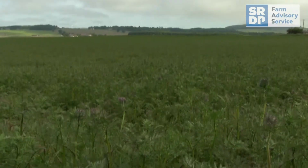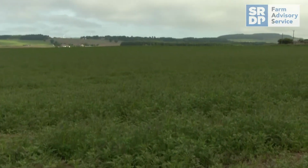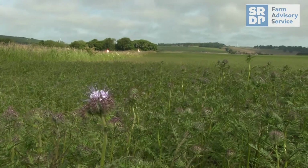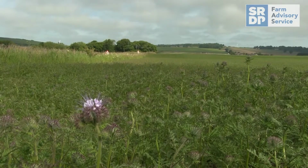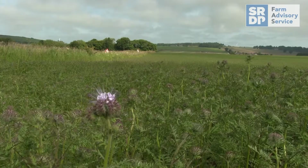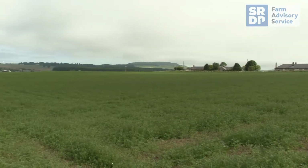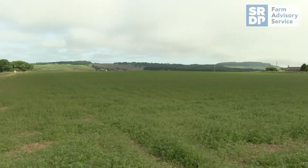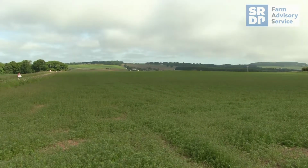From a pollinator point of view, these flowers are very profitable species. Phacelia is very rich in nectar, so it's got sugar-rich nectar to provide pollinators with energy. And red crimson clover, it's got very protein-rich pollen, so that provides protein to help pollinators breed. So it's good to see these two species being used together.